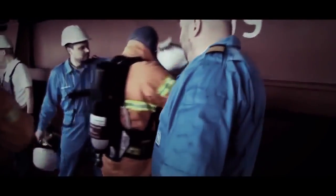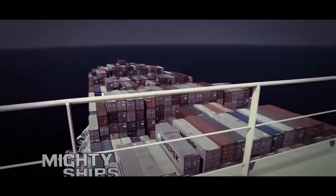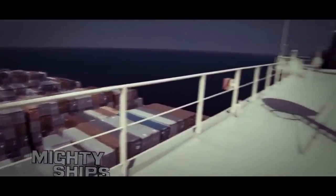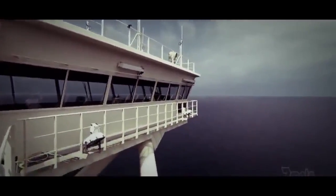Today was just practice. Tomorrow, Chief Officer Larson will put on another oxygen mask and descend into a void full of poison gas. Only this time, it won't be a drill. Six days into her voyage from Asia to Europe, Emma Maersk is deep in the Indian Ocean. Sea conditions are perfect, which allows some of Emma's crew to embark on a dangerous operation deep in the bowels of the ship.